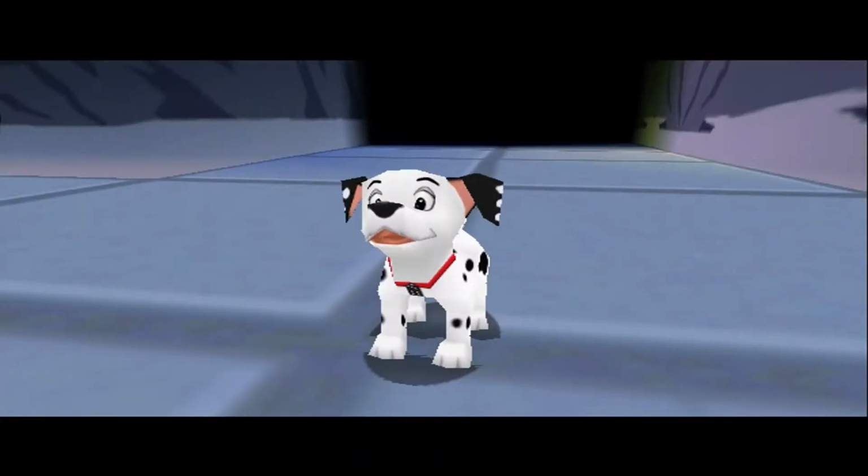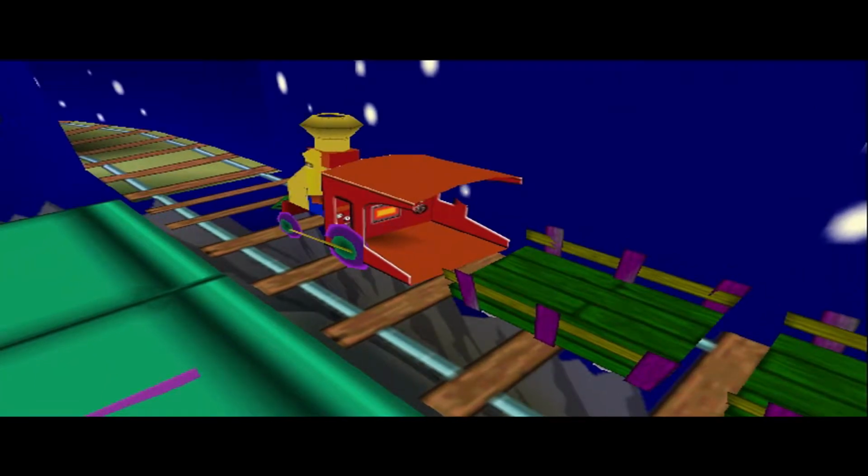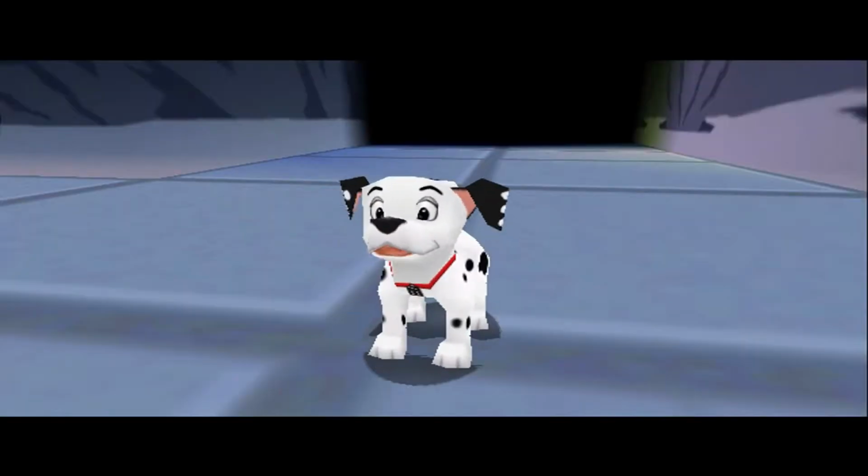Hi again, Tibbs. Is that a real train? It is a scale model of an actual steam train. And you can ride it through the store if you want. That's so cool.